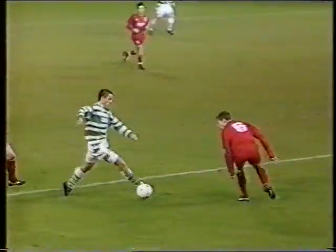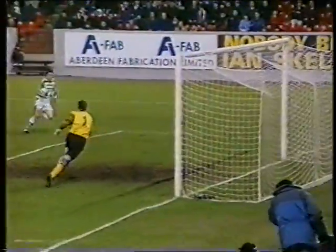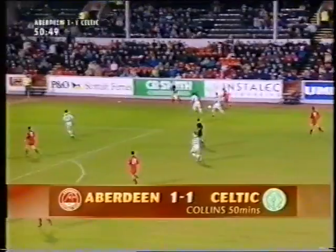Michael Watt got a touch. Yeah, but it was too much power. Yeah, it was a great run from O'Donnell. Andy Thom's pass set it all up, and there's John Collins free on the left. It's a simple tap into the goal for him. Great work from O'Donnell, and especially a good touch from Andy Thom.